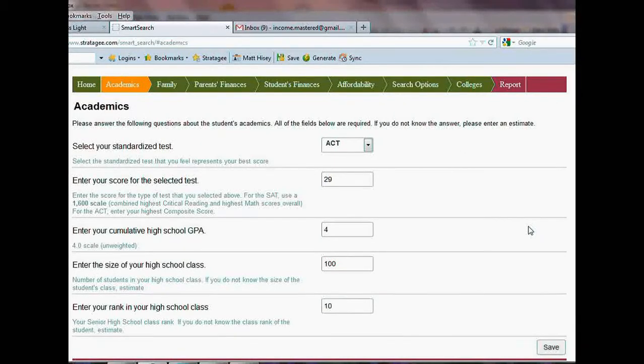For Joey, we're going to be looking here at his grade point average. He had about a 4.0. There are a couple of tests that Joey can take. He took both, but we're just going to use the ACT score. He scored a 29, which is pretty good.